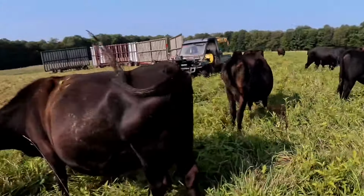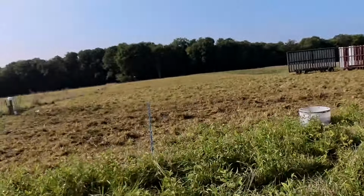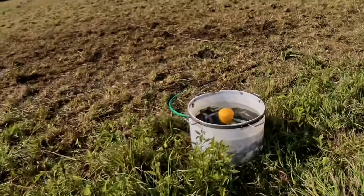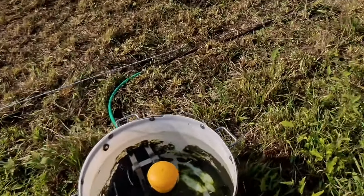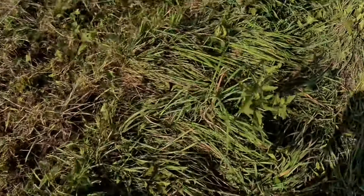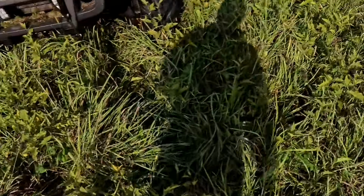And knock on wood, guys, this is the first year we've never had a single case of pink eye. Here's our tank, the minerals we're feeding, and back onto our toxic plant subject.